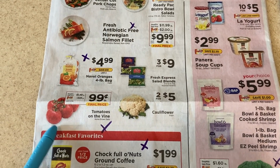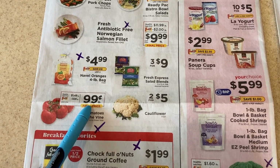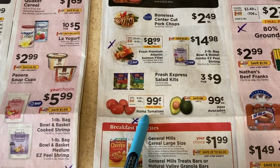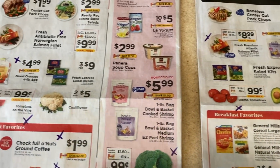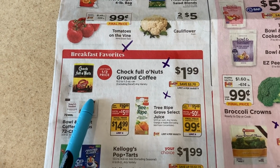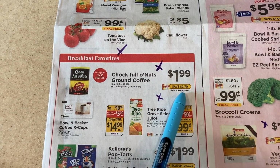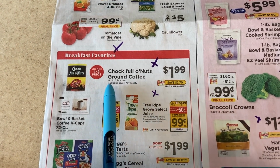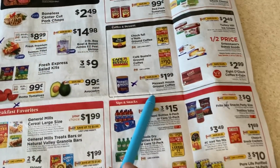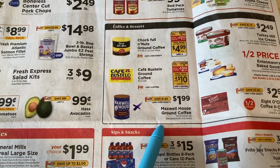Tomatoes on the vine this week are 99 cents. We look ahead to next week, the Roma tomatoes are 99. Which tomato would you prefer? Do you want to hold out for the Romas, or are you happy with the tomatoes on the vine? The same thing with coffee. Here's where brand loyalty can come in. You've got Chock full o'Nuts this week at $1.99, you're saving $2.70. And that's for the regular size 10 to 13 ounce can. We go to next week, and the Maxwell House is $1.99. So if you prefer Maxwell House, then you wait a week.